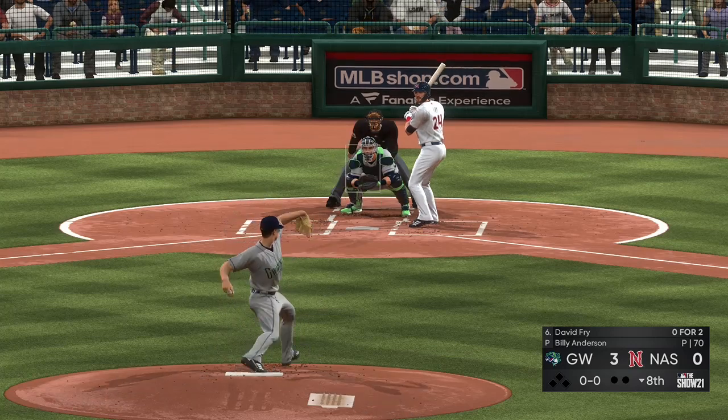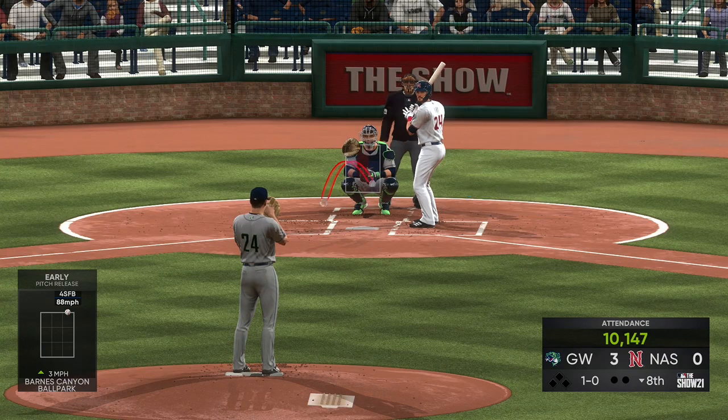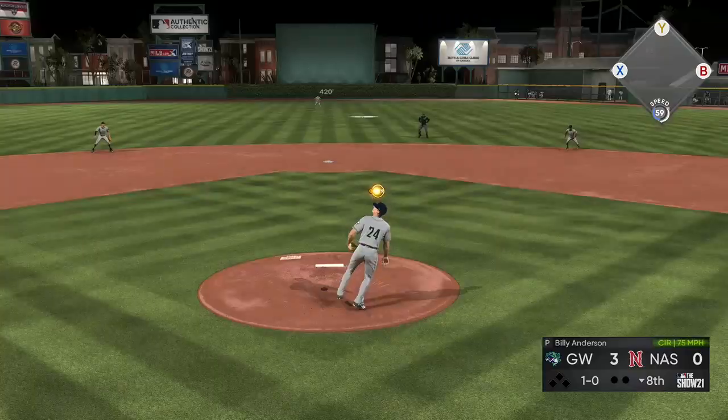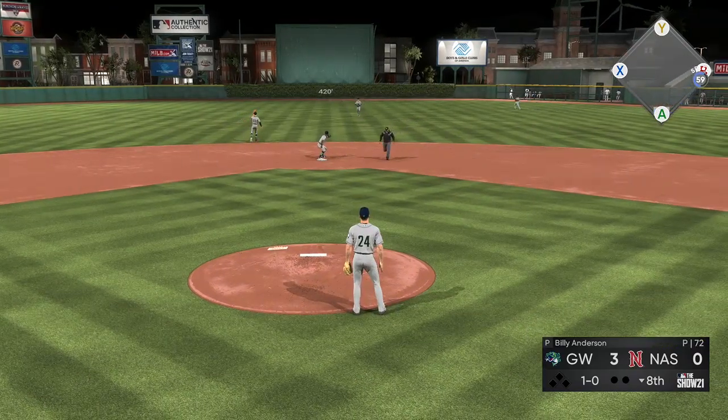Stepping in now, David Fry. A ball, no strikes. He's hitless in his two at-bats so far. Lazy fly ball out to center field. And that'll get down for a base hit.